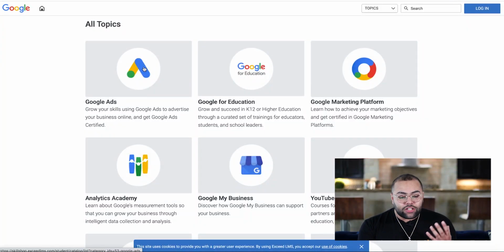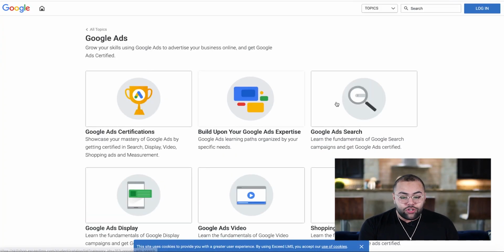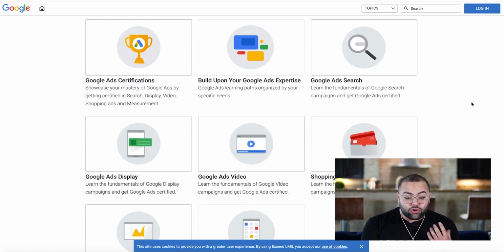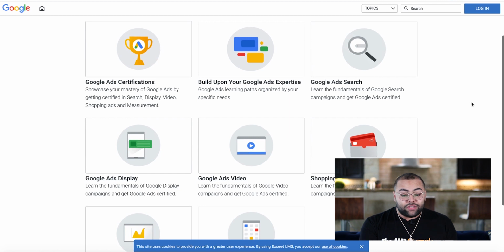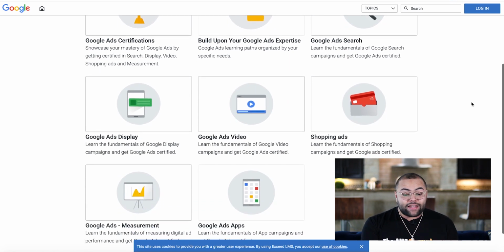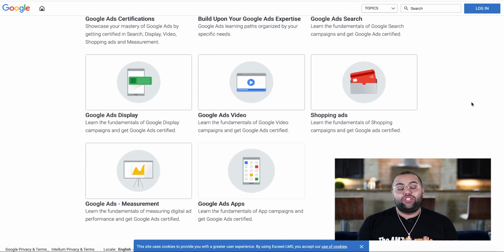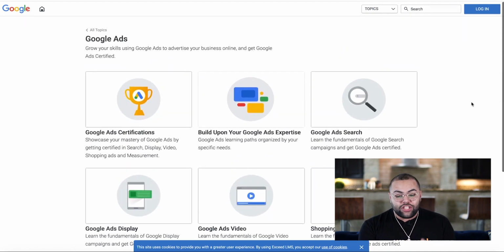So for this example, let's go ahead and go over Google Ads. Once you click on Google Ads, you can see it goes over all these different topics like Google Search Ads, how to build Google Ads, Google Display Ads, Google Video Ads, Shopping Ads, Measurement Ads, Apps, and so on and so forth. So you can literally go through each and every one of these, learn how to set them up, learn what they are, learn how to optimize them, and everything from A to Z that you need to know to become a certified Google expert.